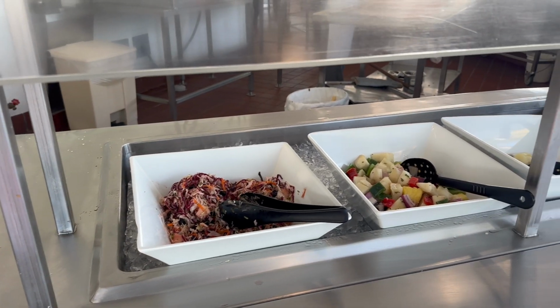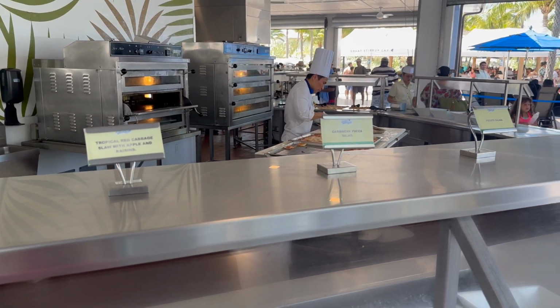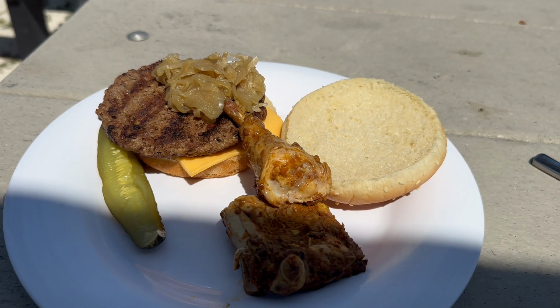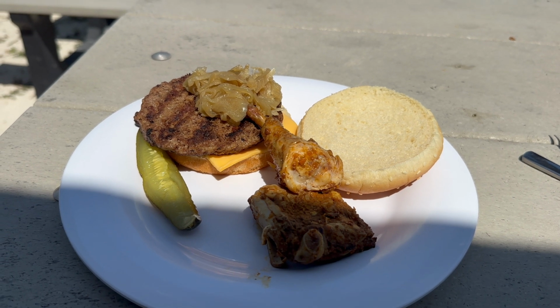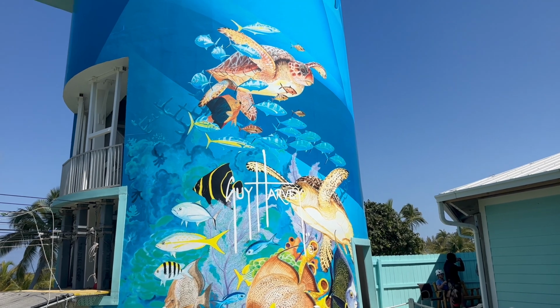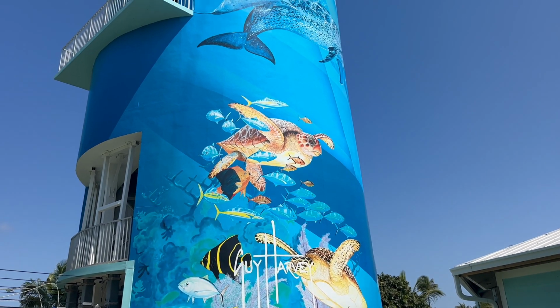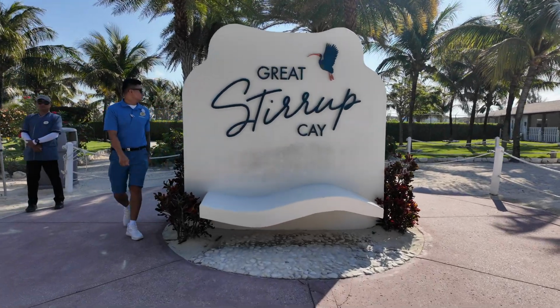But unfortunately, the buffet experience here was just not very good. It was mostly burgers and hot dogs. They had some jerk chicken, which didn't taste all that good. I don't think it was presented very well. And then they had some pizzas that didn't look all that good either. Kind of made me feel like this was just really produced for mass quantities, which it is a cruise ship. But overall, I just didn't feel like the food quality was all that good.